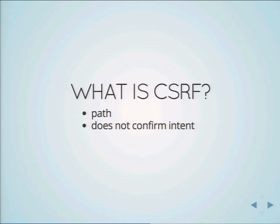Alrighty, so the third kind of vulnerability that we're going to talk about today is cross-site request forgeries. This is a path that takes some sort of action, and it does not confirm the intent of the user. And I feel like intent is a tricky thing for a computer to figure out, since that's like our emotions. I know that machine learning is pretty advanced, but I don't know if it can figure out people's emotions about their intent.